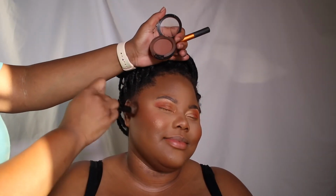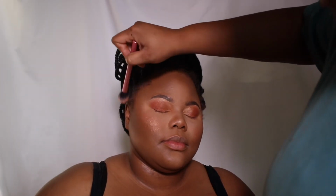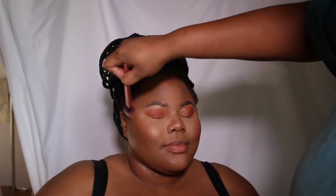I'm taking that all through the cheeks. I ain't scared of it. And now I'm taking Swiss Chocolate by MAC. It's a blush as well, but today I'm using it to contour her skin. I'm just going to set that contour in place and give her a little cut on the cheeks, chisel her bones. And this is my favorite part. Anyway, I'm using a highlighter by MAC. I believe I was using Global Glow, probably.